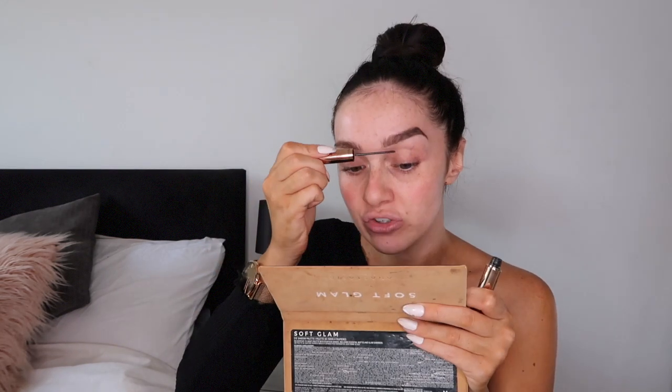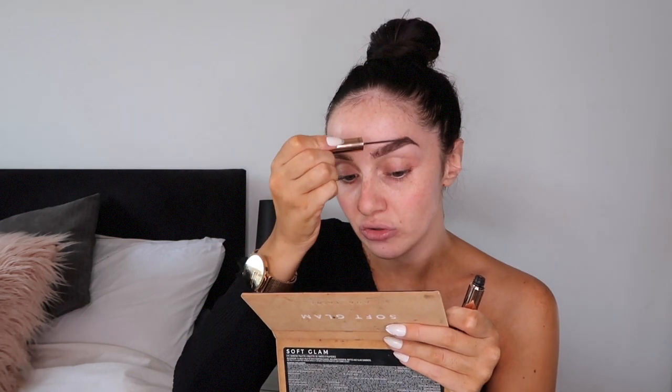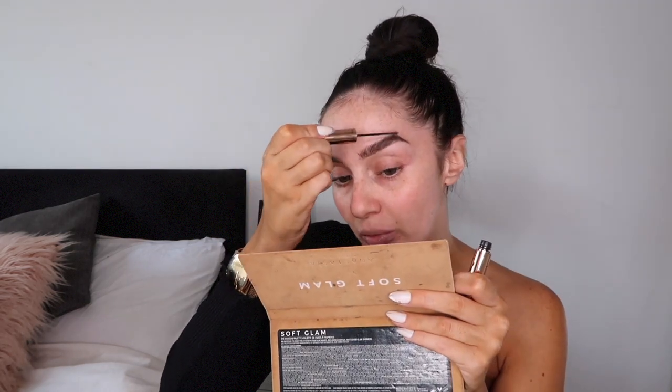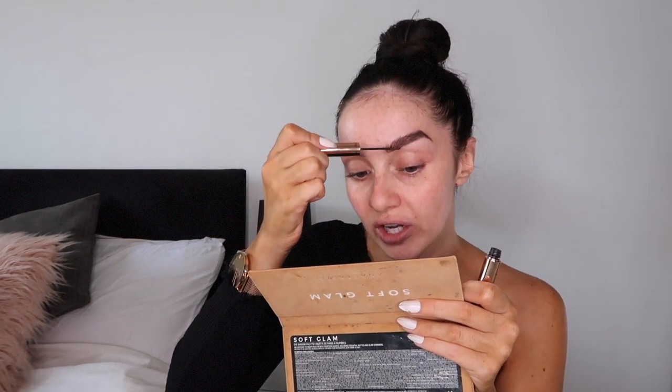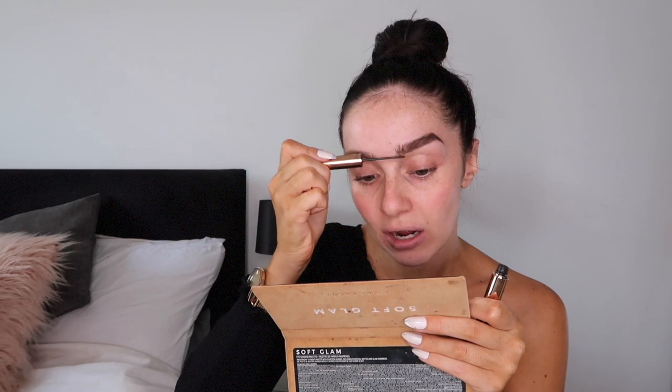Really good for that. So yeah, I very lightly, I always wipe a little bit off before I go in with this because it's dark, it's coloured. So don't go in too heavy. Just really lightly, I go a little bit through the front of the brows and then all the way through the back of the brows as well. Do little motions, really gentle, so that all my hairs are standing up exactly how I want them to and they look really tamed.